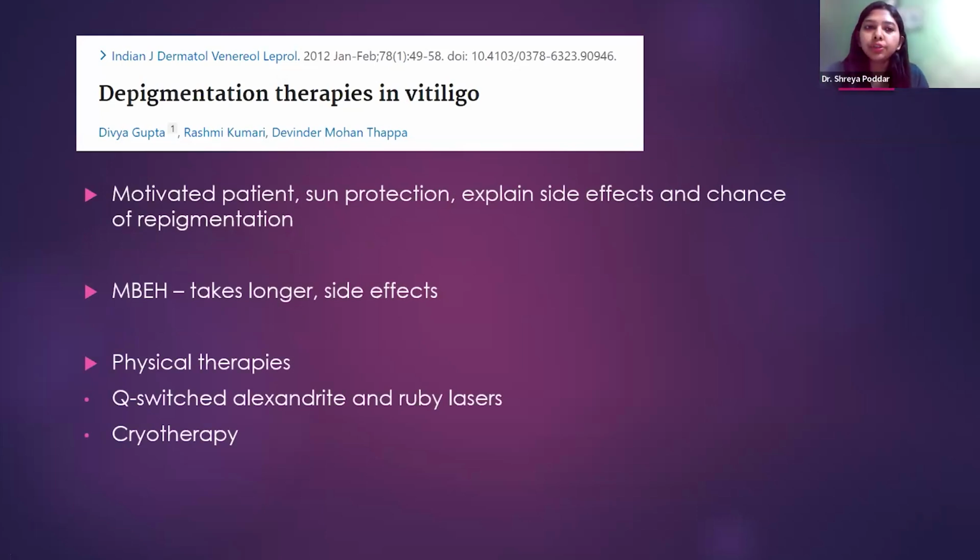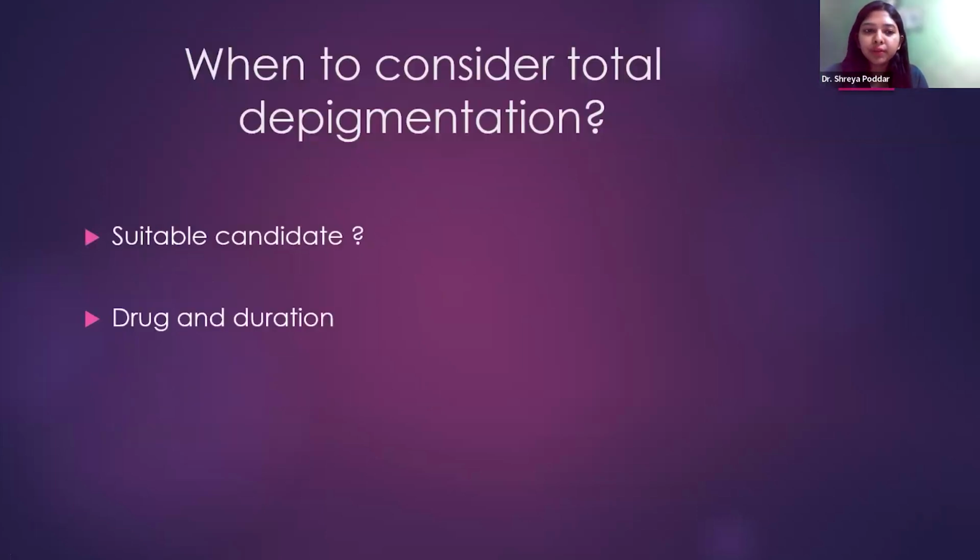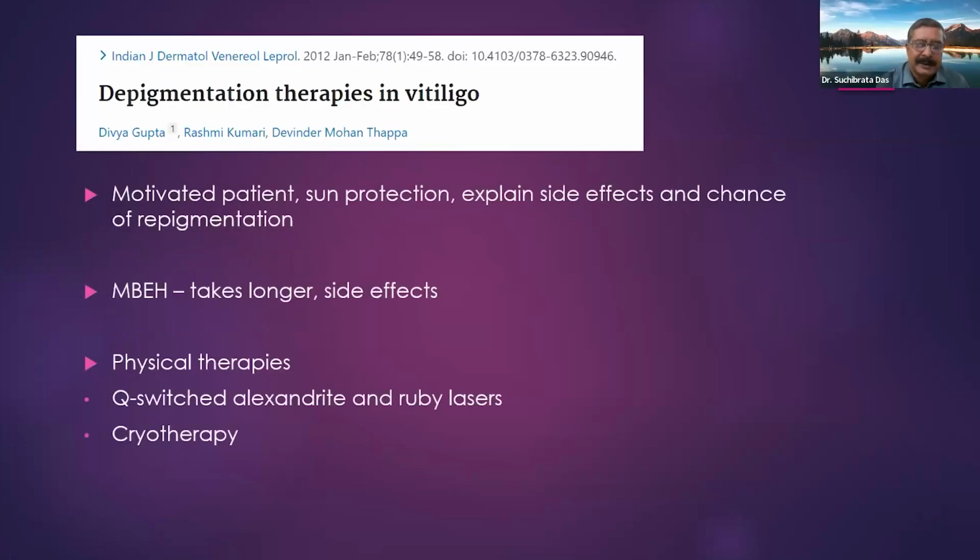Right. And Shuchibrata sir, which drug would you give and for what duration, and how would you ask the patient to apply it and counsel them regarding that drug? Yeah, actually, it's a difficult situation to counsel the patient, because in universal vitiligo patients, after some time, pigmentation appears in the most sun-exposed areas, actually the typical face, where it is exposed all the time. So it is a difficult situation. It's a cosmetic problem for the patient.